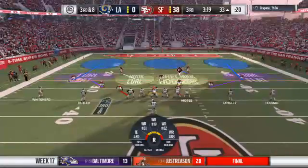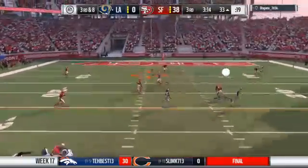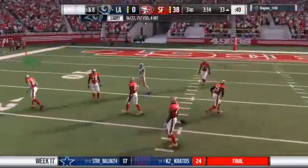They come out 5 wide, 3 of them to the right side. To throw is gone. And that is incomplete.